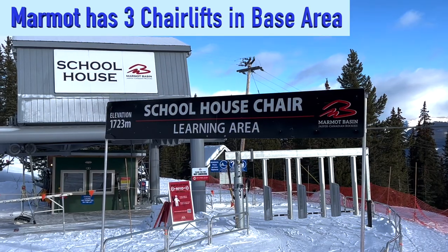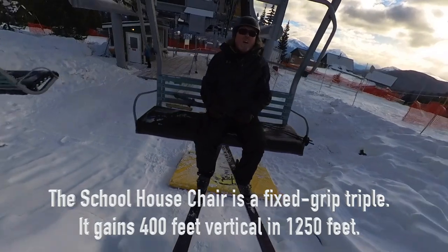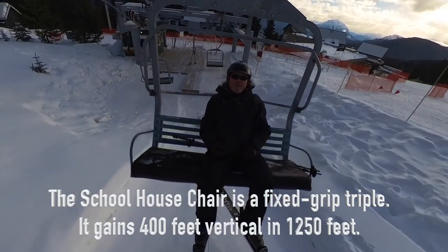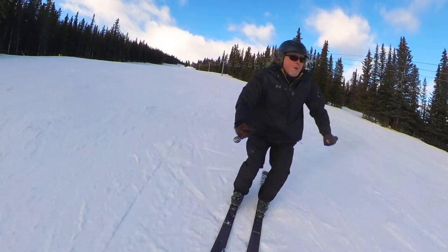Marmot has 3 chairlifts in the base area. The Schoolhouse chair is a fixed grip triple. It gains 400 vertical in 1,250 feet.